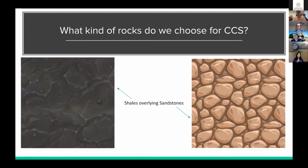So that's how CCS works. And now Margaret will be back with you to explain further about research and also what the Gulf Coast Carbon Center does to help reduce CO2 emissions.